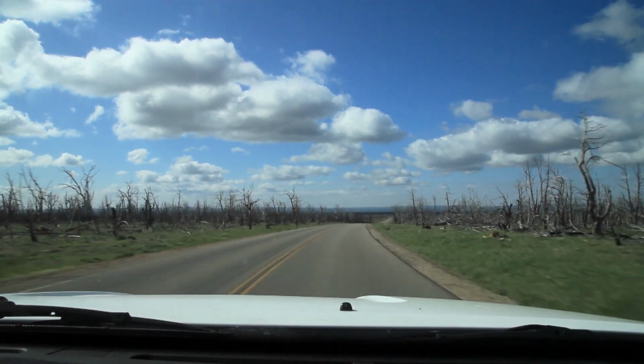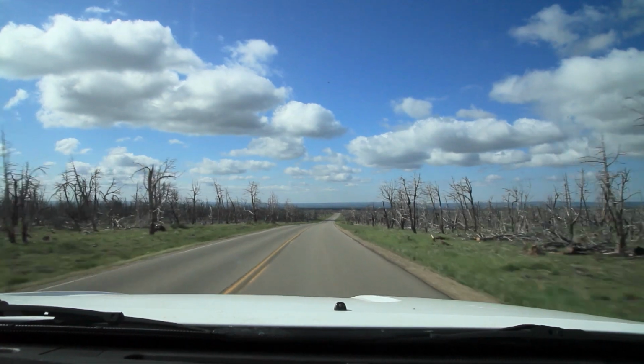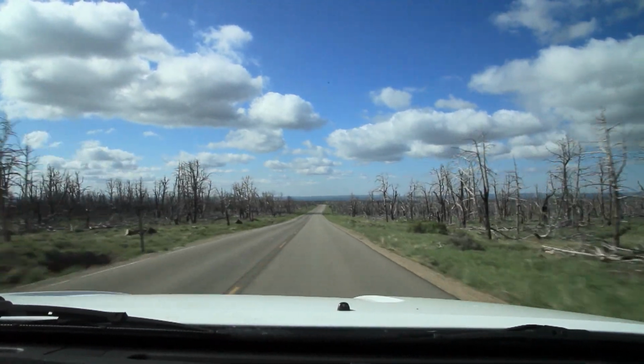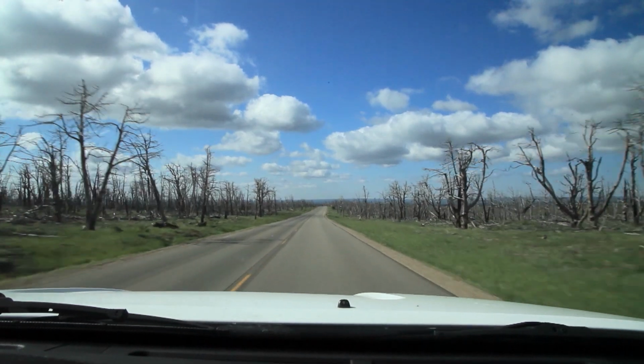In the early 2000s, lightning strikes caused many fires. The fires burned over 20,000 acres. Blackened forests may not be nice to look at, but the fires do have benefits. For example, they revealed many never-before-seen archaeological sites.